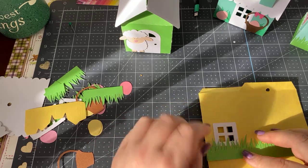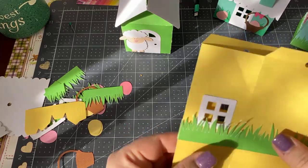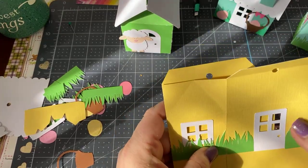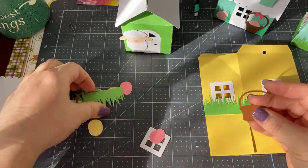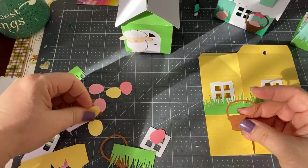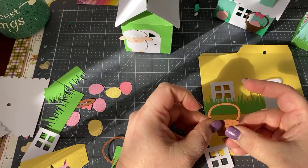Okay, so here we go. Almost done with this one. We do have to put together the Easter basket, and it consists of 2 pieces and then some Easter eggs. So here is the Easter basket like this.